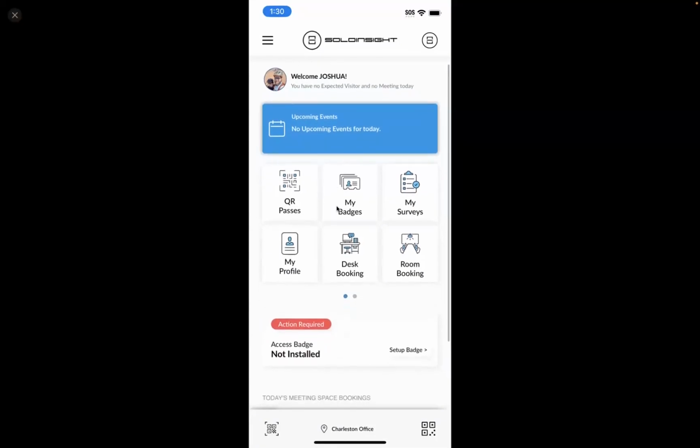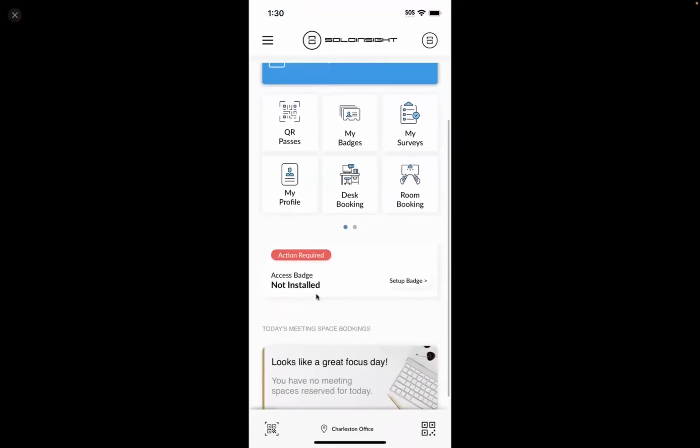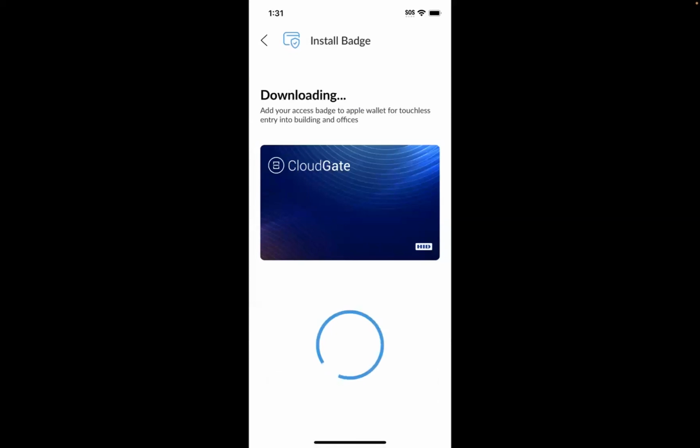So if I open up my CloudGate Experience app, I've already logged in here, and I can actually see that I've got an action item down at the bottom to be able to install my employee badge. So when I click that action, it's going to walk me through the steps that I need, such as adding my badge to Apple Wallet. And it's going to download that badge.